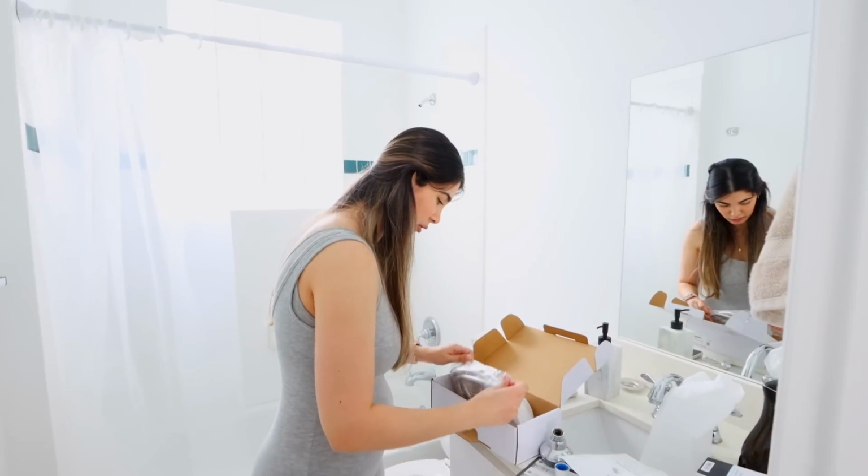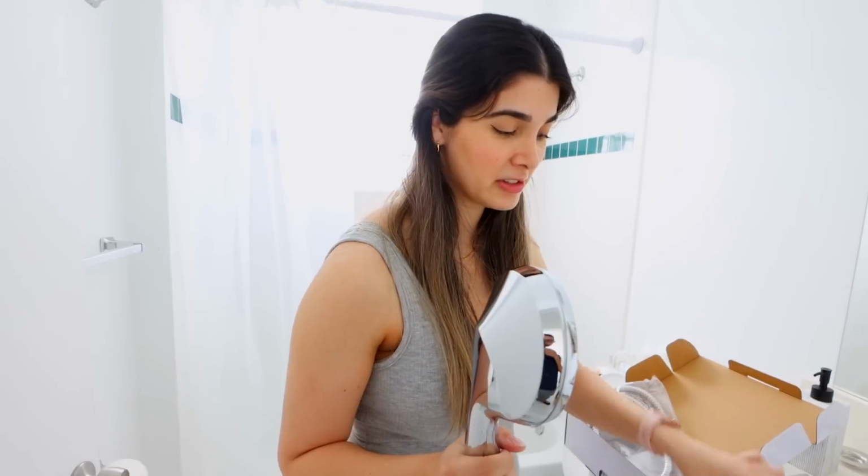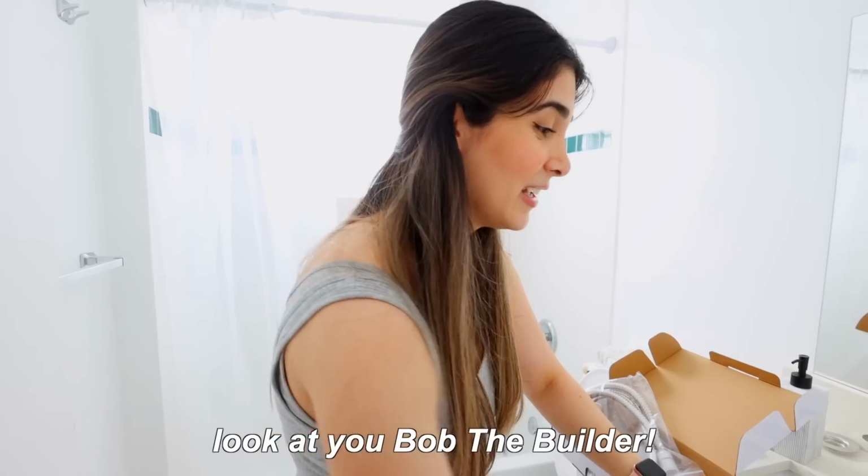But I'm going to be changing out the shower head, out with the old garbage, and let's assemble the new. People assume all you do is you screw in the shower head and you're done. But there's this thing right here. It's called Teflon tape. And basically what you do is you wrap it around all of these rings and it prevents it from leaking. Look at you, Bob the Builder.